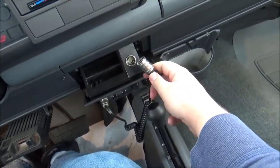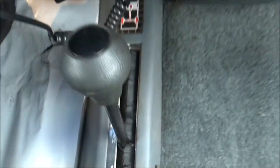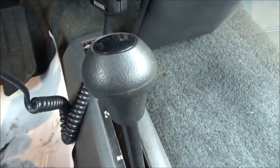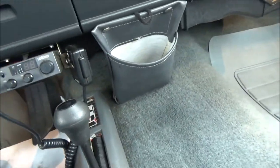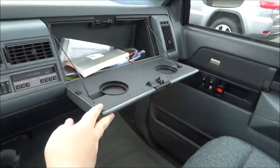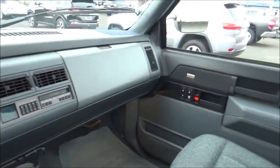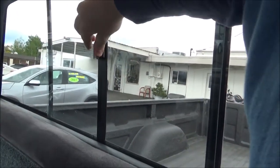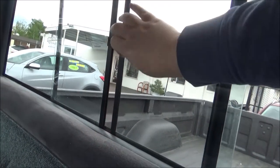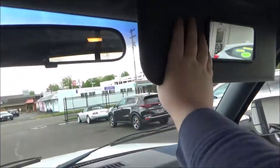Here's a lighter and ashtray for storage. And here is your four-wheel drive lever. Four low, neutral, two high, four high. Got a storage pouch. When the glove box is open, if you're stopped, you can use this as a tray for a couple of cups. Grab handle for the passenger and your dome light.